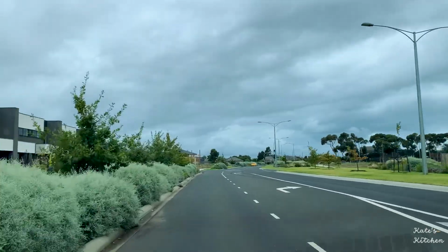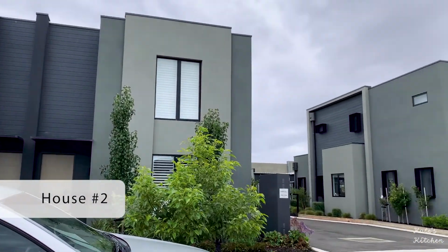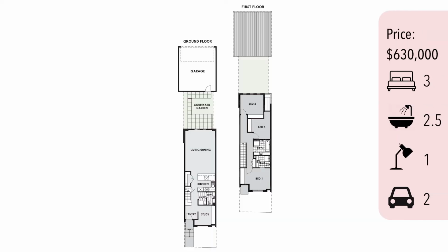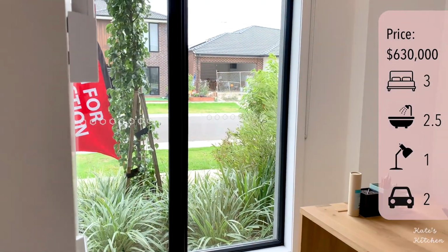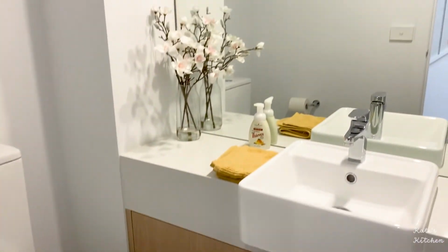The next place we inspected was actually a display home of a project that will finish later this year. It's a 2-story townhouse on a plot of land of 150 square meters. It has 3 bedrooms, 2.5 bathrooms, a study, and a double garage.